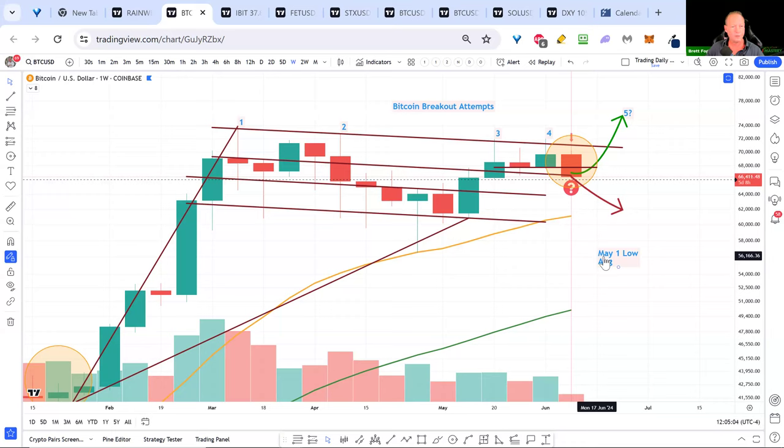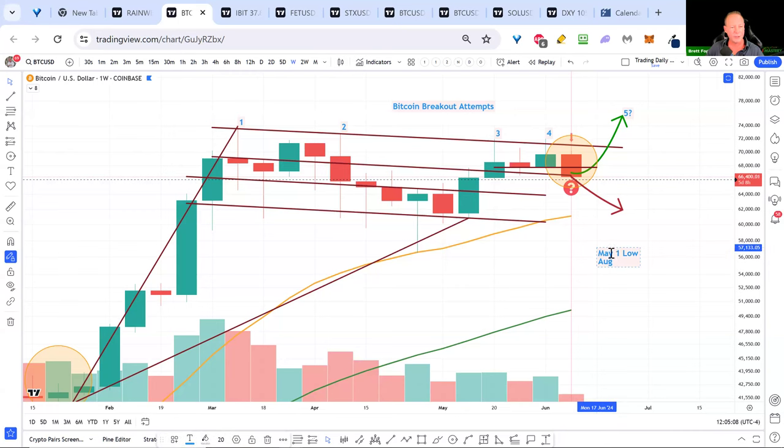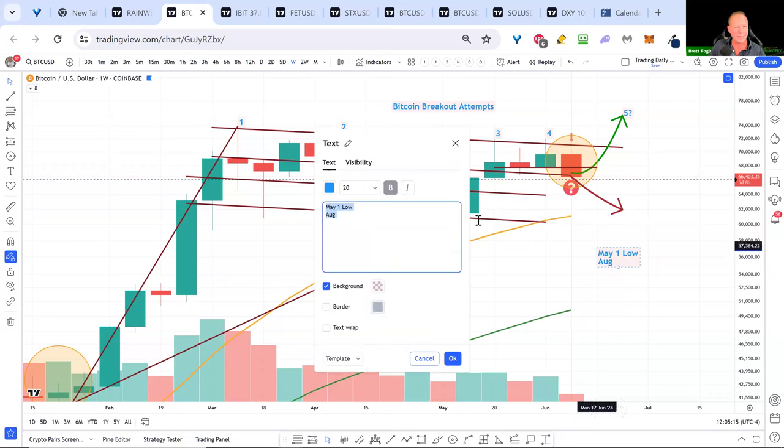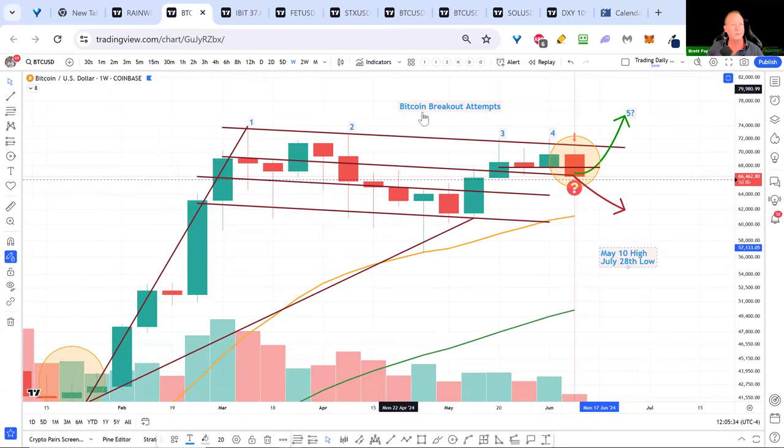This person I was just chatting with says his cycle theory suggests May 10th was the high, and he thinks end of July might be the low. So it's new information equals new decision, everybody. And if not July 28th, because it's an 80-day cycle, it could be into August. So this is the graph we're going to look at.